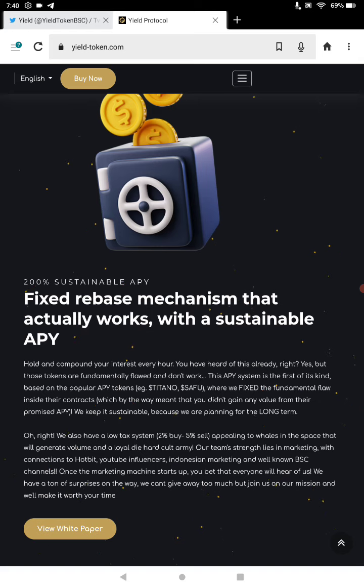That's why when you see these 1,000,000, 2,000,000 APYs, they never even last. So they fix the fundamental flaw inside the contracts, so you do not lose value from the promised APY. We keep it sustainable, which if you offer 200%, it can be sustainable. When you offer 2,000,000%, you can be hot for an hour, and then when the buys die off, it all goes to heck because it can't sustain it.